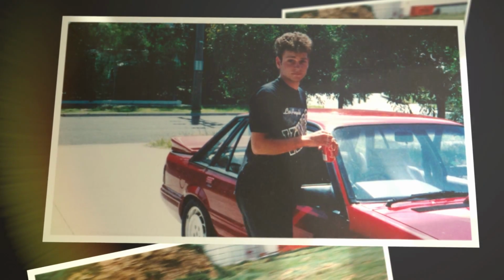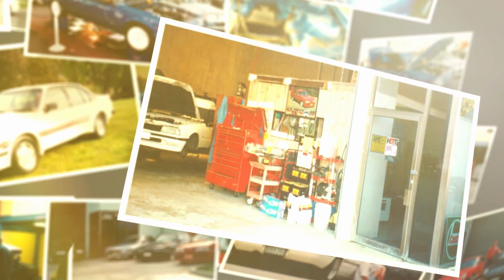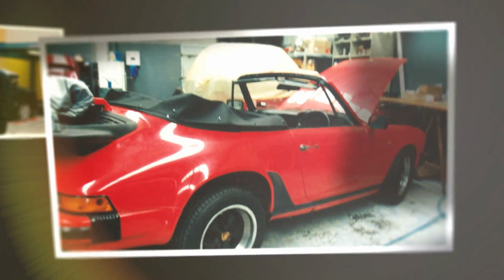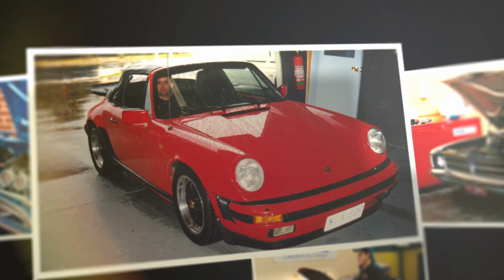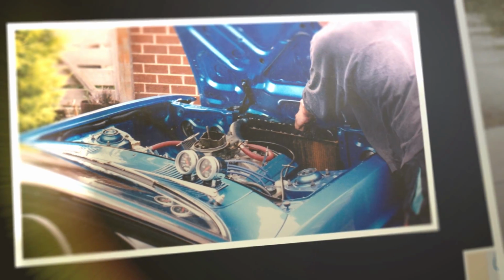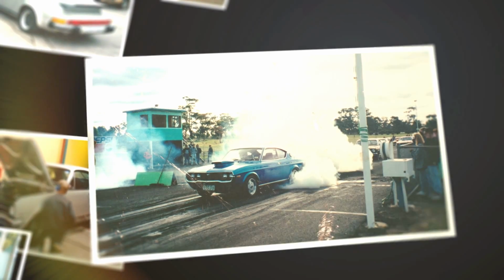Autotechnique was started in 1992, 93, thereabouts. And I shared a little factory in a suburb called Rowville with another guy, and we were doing a mixture of Brock Commodore restorations and Porsches. So it was a funny mix, but it worked quite well. In a nutshell, we were just restoring cars to concours quality, from show cars to guys who wanted to race cars, every sort of facet of the performance side on those two models. And that worked great for many, many years.